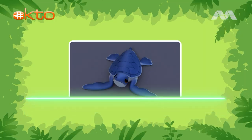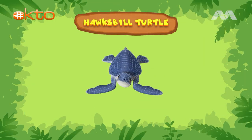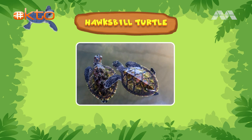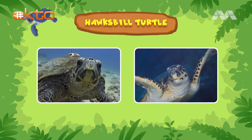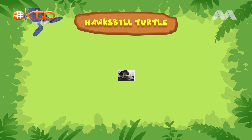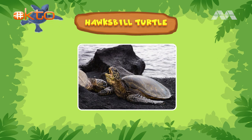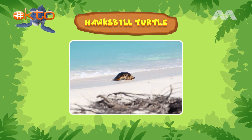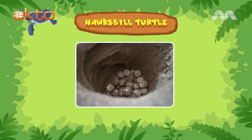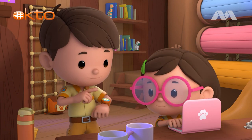Let's see. It's a baby hawksbill turtle. Hawksbill turtles get their name from the shape of their mouths. Their upper jaw sticks out more than the lower one, giving their mouth a beak-like shape, just like a hawk. Female hawksbill turtles return to the same area where they were hatched to lay eggs. One turtle can lay up to 200 eggs at a time. That's a lot of babies!